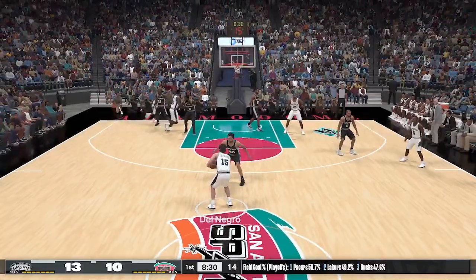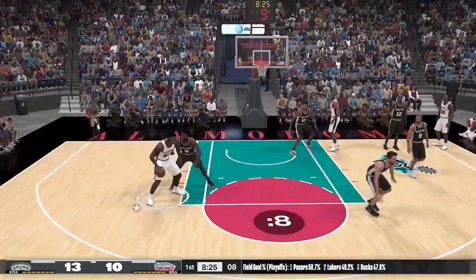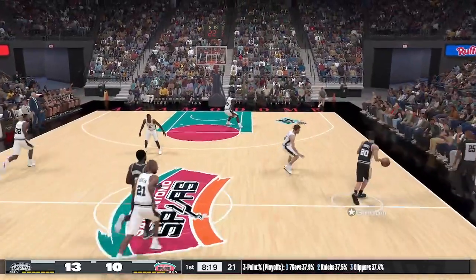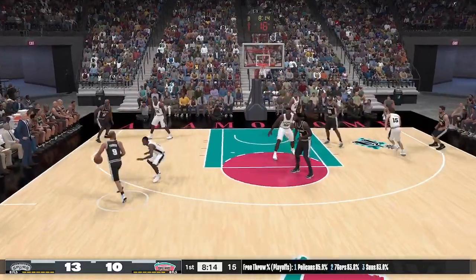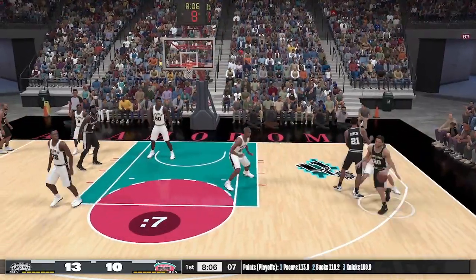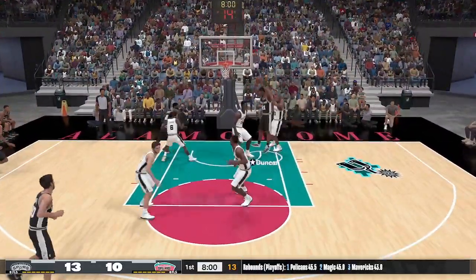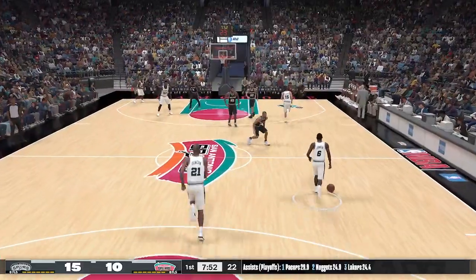Pass to Del Negro. Outside Robinson. A fader. It's hauled in by Duncan. He wanted to keep that shot from getting blocked, but in the process, he gave it no chance of going in because of how unbalanced he was on the fade. Here's Bowen. Still without a basket. Duncan with the screen for Ginobili. Out to Duncan. 4 on the shot clock. They get the rebound. And terrific work on the offensive glass, and he picks up 2. Well, if you don't box out, the big fundamental, you're going to have a fundamental problem.